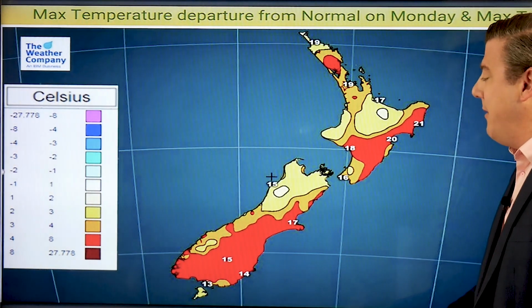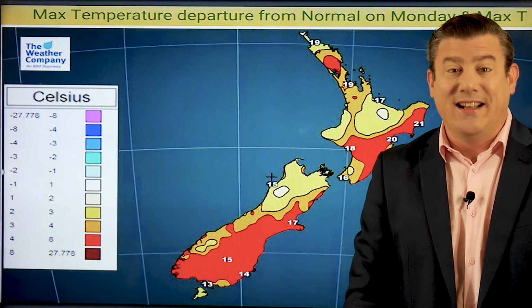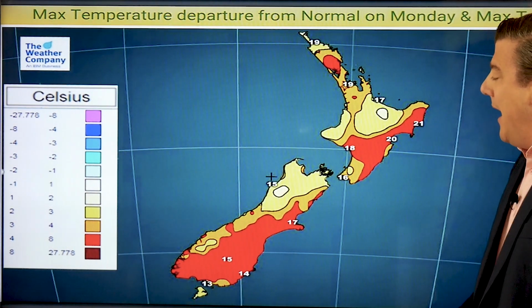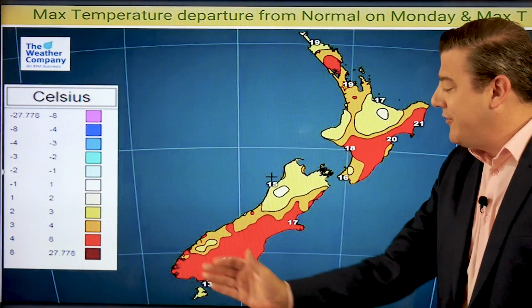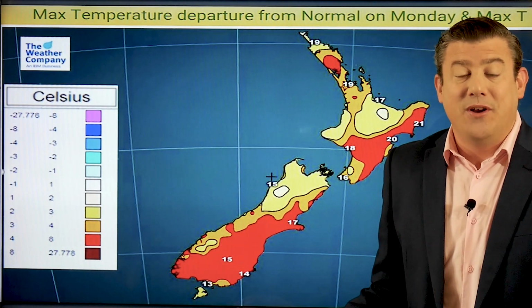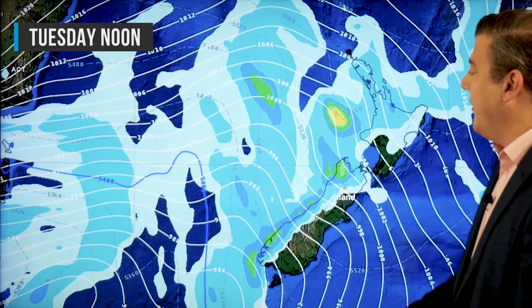So let me explain how many places are warm today. It's easy. It's every single part of the country. So everyone is warmer than average today. As you can see, the eastern areas though and southern parts of the South Island are warmer than average by the most. And that's because of this warmer airflow we've got across the country at the moment.